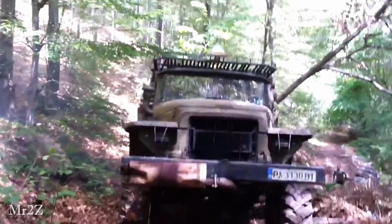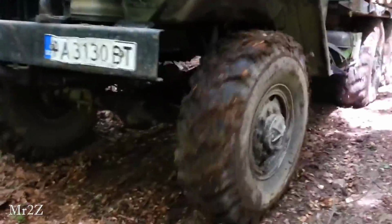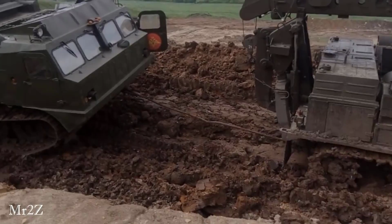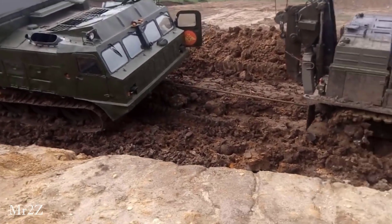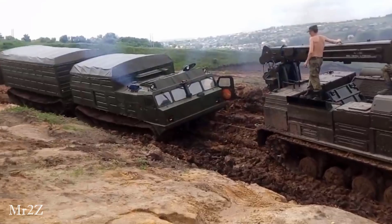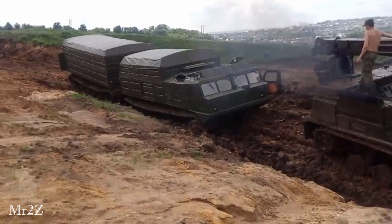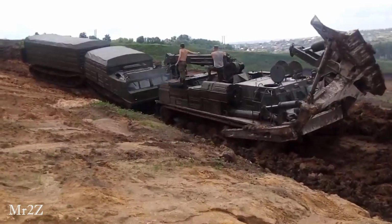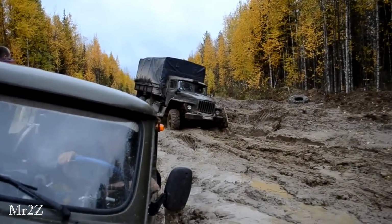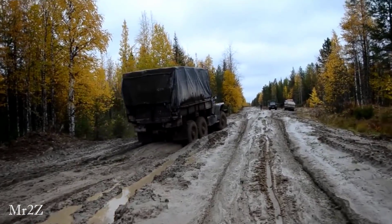This little obstacle can't make it difficult. Ural 375D with 180 horsepower ZIL 375R V8 gasoline engine. DT30 trying to drag a bog down by 2 on a dirt road. Military vehicle Ural 4320 overcoming mud off-road.